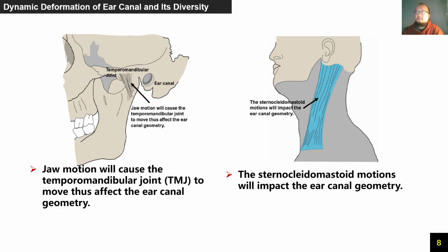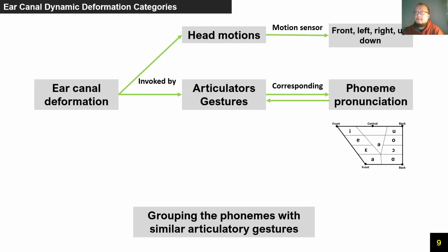In that figure, when people are speaking, the mouth motion, including both jaw and tongue motion, will make the geometry of the ear canal change. This is because the TMJ attached to the ear canal wall moves. Similarly, the strong neck muscles are attached near the ear canal, so when we move our head, it will also impact the ear canal. In our work, we find that the dynamics of the ear canal have individual differences and could be used for user authentication. So the next question is, how do we measure the dynamics?